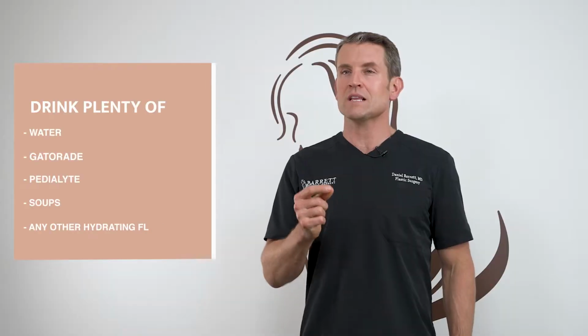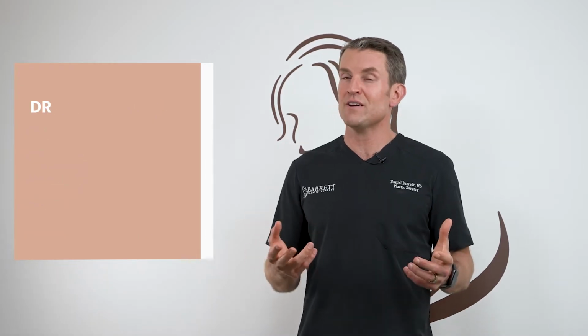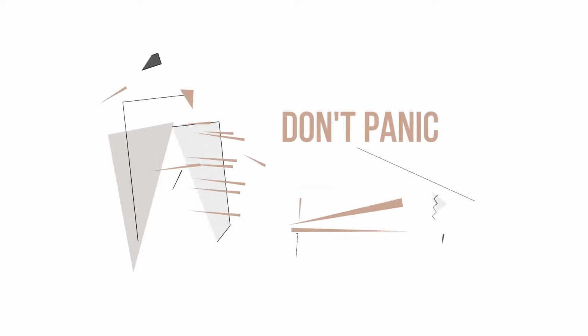One of the most important things to do after your procedure the same day is drink lots of fluids, Gatorade, water, soups, whatever it may be. If you get dehydrated after your procedure, which is very common, you might need IV fluids and have to get hospitalized. So make sure you start right away, stay ahead of it, and know when you're peeing on a regular basis that that is a good sign that you have enough fluids on board.